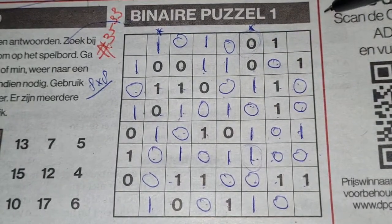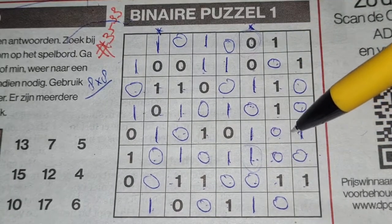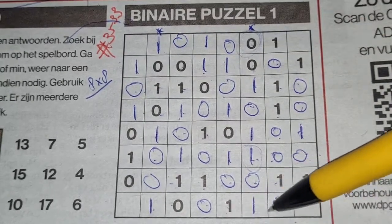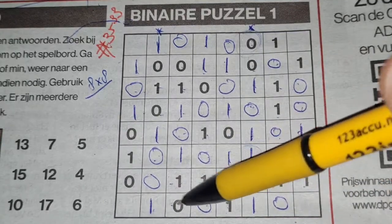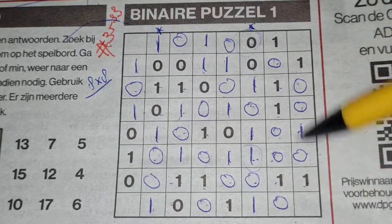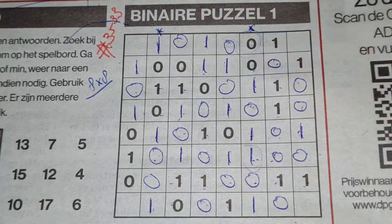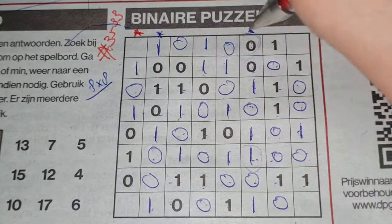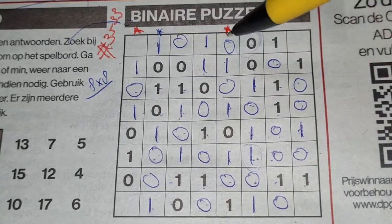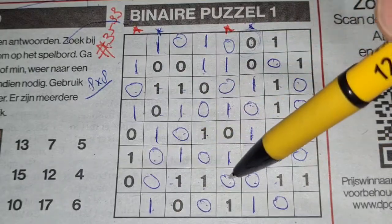Compare again. I cannot compare this one, so 1 1 1 1 0 1 1 0. Okay. Ooh, almost the same. So we need to compare the columns then. The first column and this one. Yes. Empty box. 1 1 0 0 1 1 0 0 1 1 0 0 empty box.